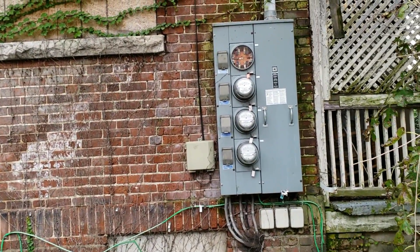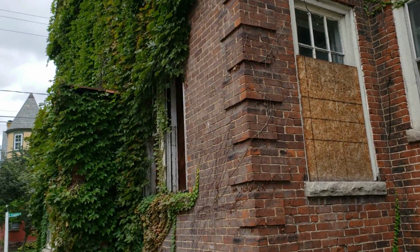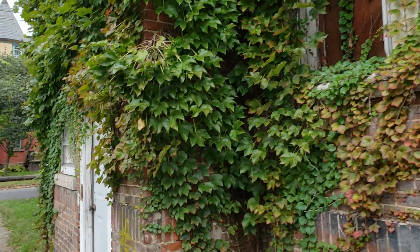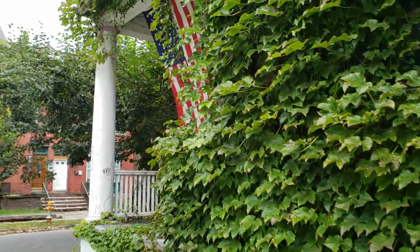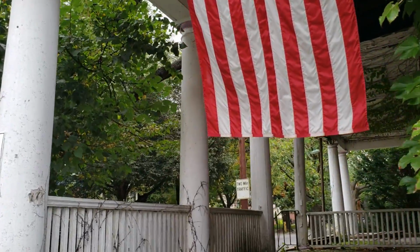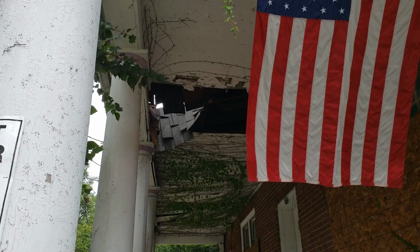So we have 3 more meters here, so that's a total of 7 for this particular structure. Very large house, or building, multi-family house, you know what I mean. Still got the flag hanging on the porch too. And you can see the porch roof starting to rot away.